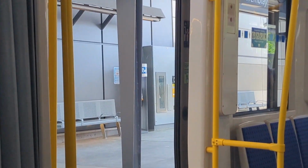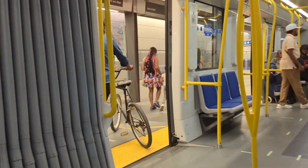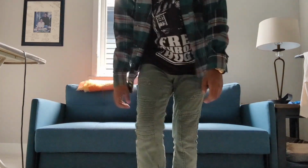So we're here at Tremblay Station, which is where the VIA center is. Now we're at an underground station. Look at that art. Anyways, this is a good time to mention that there is actually a subway section of the O Train, so it does go underground.